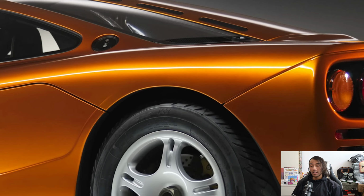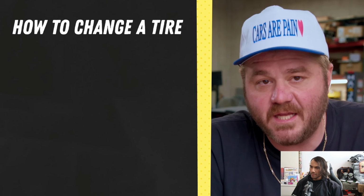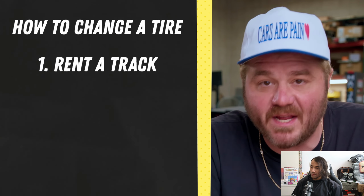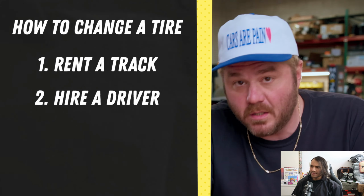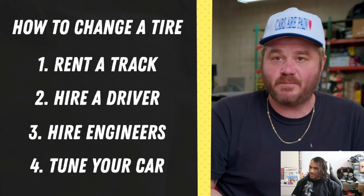The bespoke clutch needs to be replaced every 2,000 to 3,000 miles. A tire change costs $50,000. That's as much as a new Civic Type R. It's so expensive because in order to put the tires on, McLaren requires the owner to rent a private racetrack and hire a driver to work with the engineering team and get the tires and suspension dialed in. Why? Because it's a beautiful work of art, Justin.